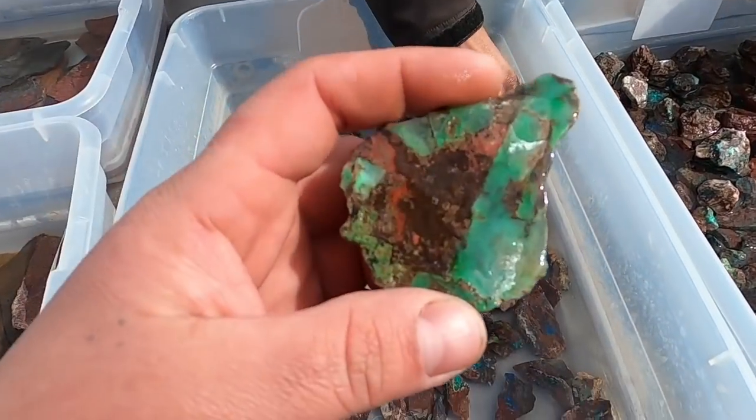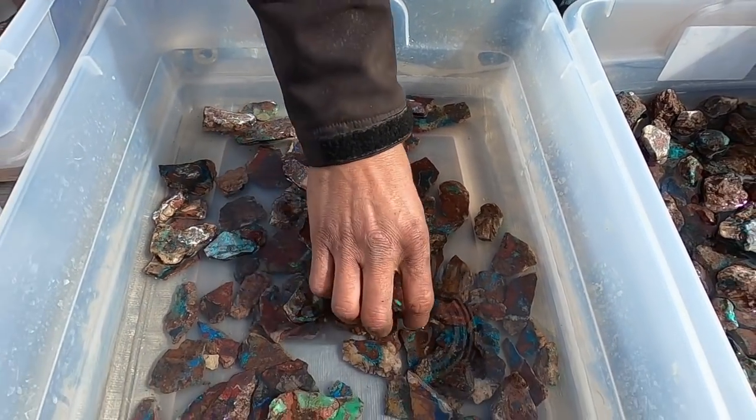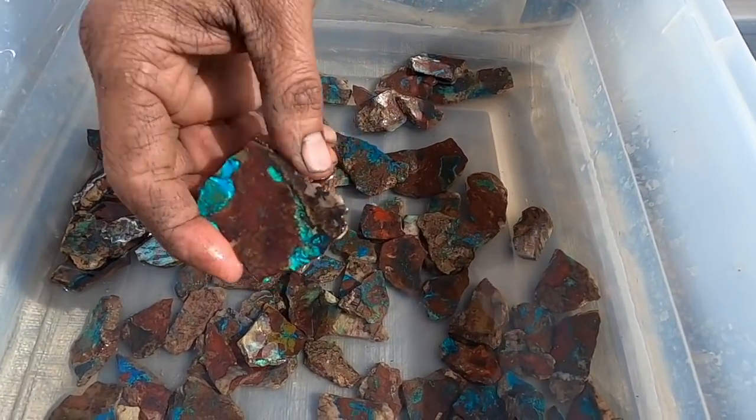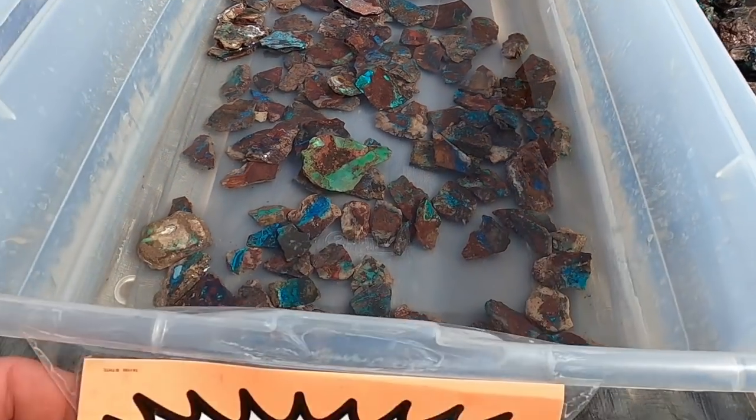Yep, this is another beautiful stone called Apache Gem Silica. Super affordable. It's a really, really hard silicated copper mineral.